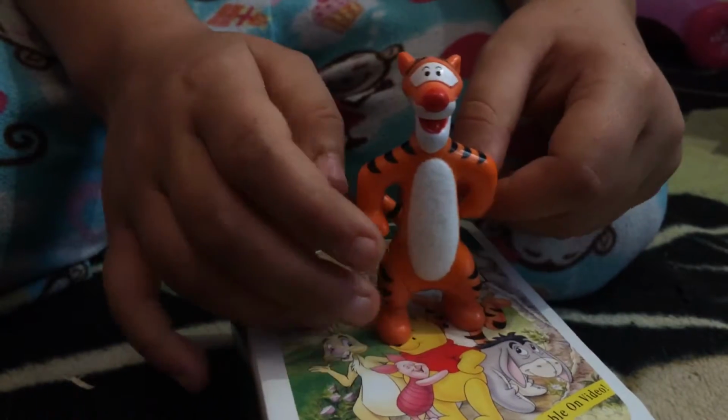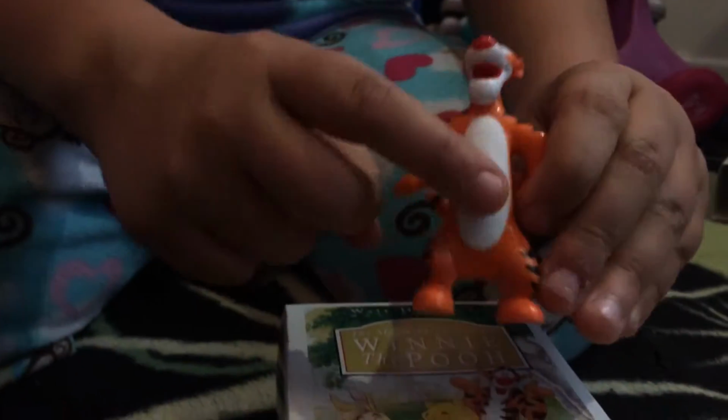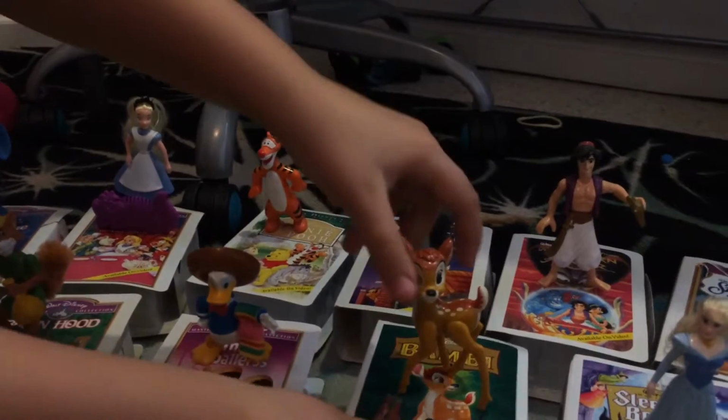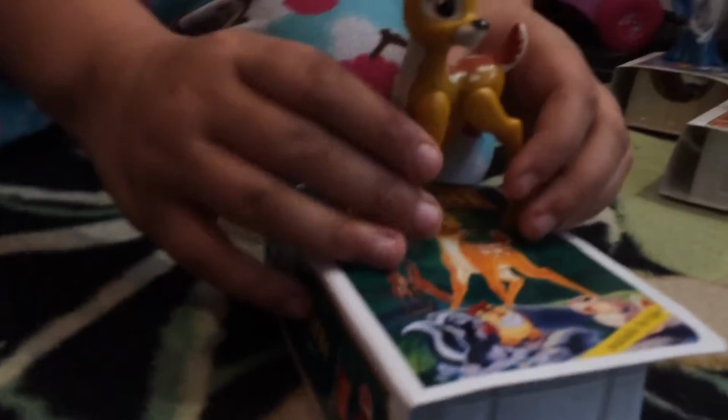So this is Tigger. He's from Winnie the Pooh. And his belly is actually soft. Okay, next up is Bambi. Now Bambi, I love the story of Bambi.